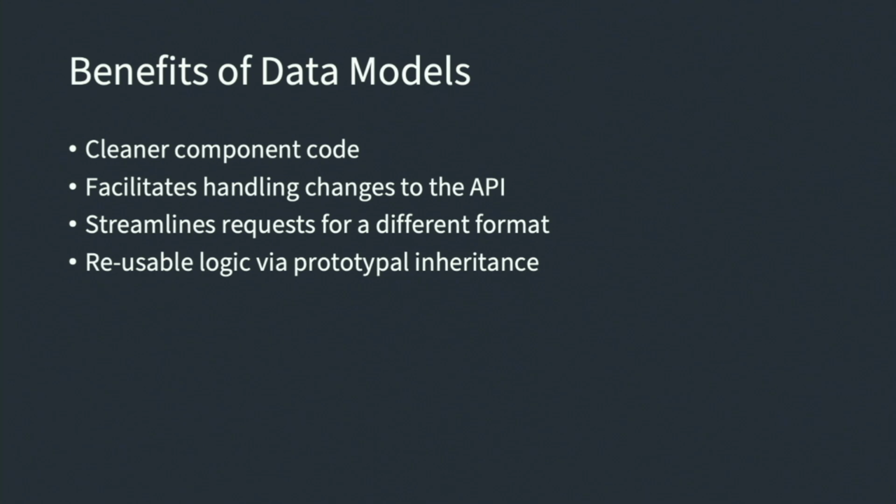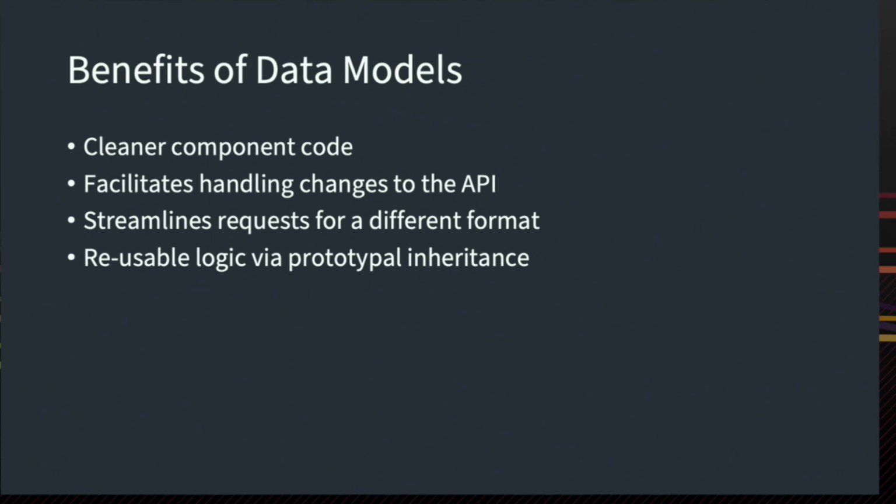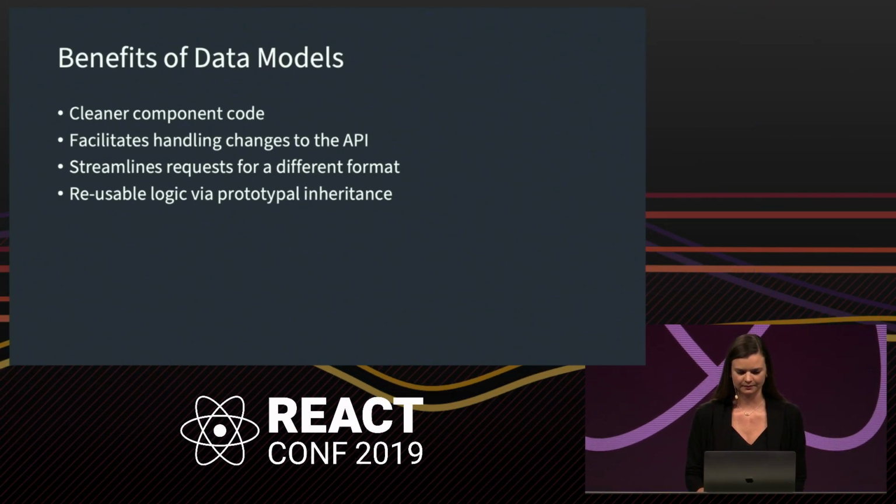Data models can certainly be overkill in some scenarios, but for us, they've had the benefits of consistency, cleaner component code, and have streamlined making formatting and API changes, because when those types of data requests are made, we know to go right to the data model files. Finally, they've allowed us to reuse data logic by employing prototypal inheritance.